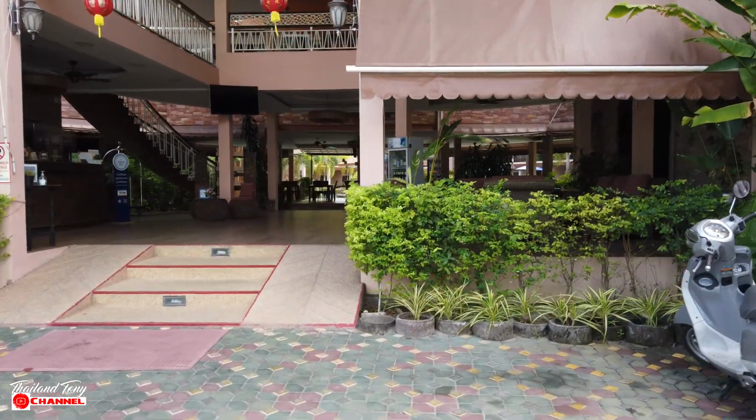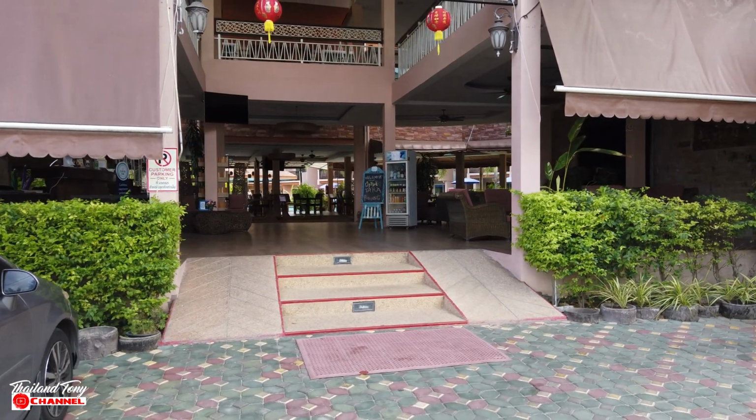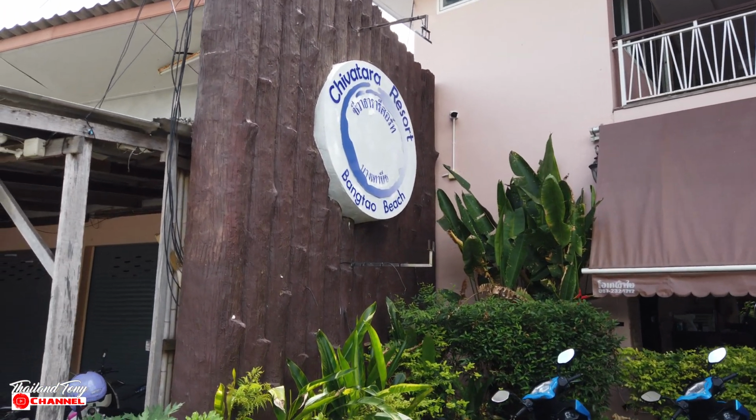Hello, mate. Got a dog there walking down the soi, and that looks really nice. Some nice pool in there. It looks like one large pool. It might be a couple. I don't know much about it. There you go. That's open, clearly open, people staying there.